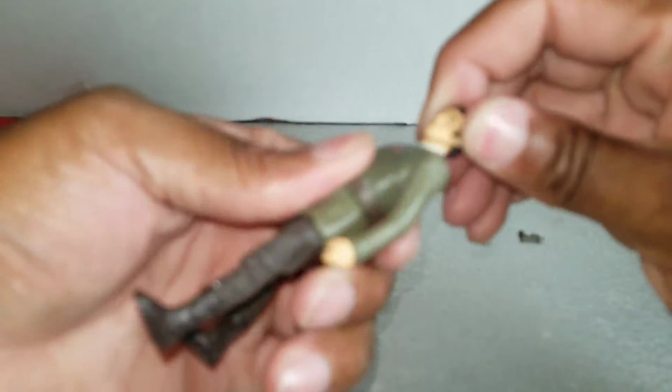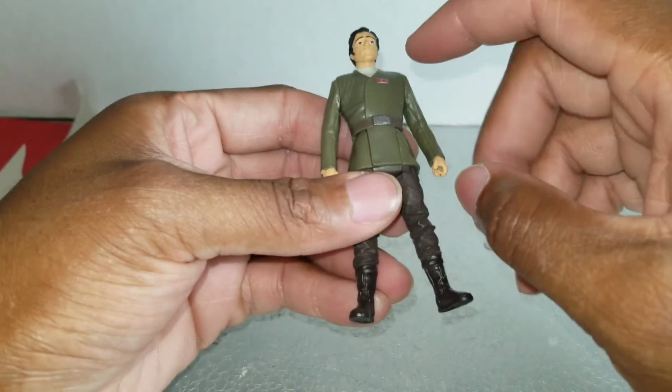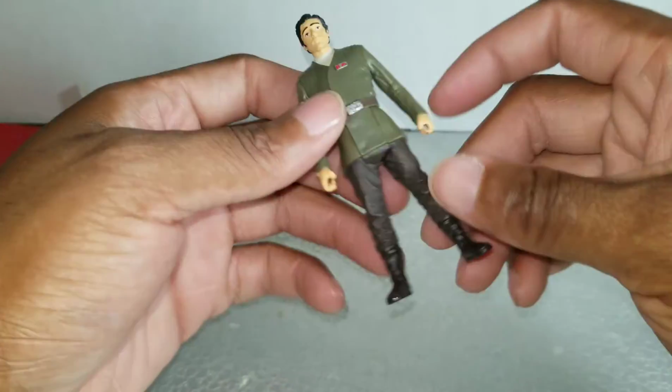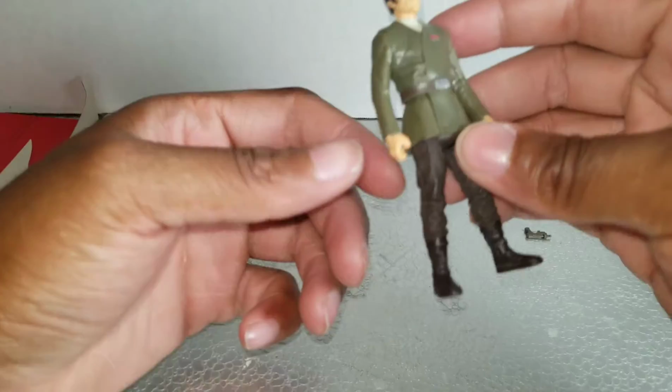His head goes 360 degrees. The only reason why I did that before going over his detail is because I wasn't even sure if it had articulation. But he's wearing this nice olive colored jacket and brown pants, brown belt. I like the pants detailing. There's a lot of work that went into the pants. They look like he's bringing back those shiny pants from the early 2000s.